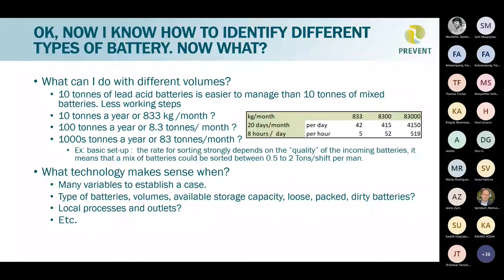And if you have 83 tons per month of batteries, then you can eventually do 500 kilograms per hour, which maybe is not easy per hour. It's going to be probably per shift, per 8 hours. Because, no, I didn't make an error. The numbers are okay. I had a doubt for a moment.